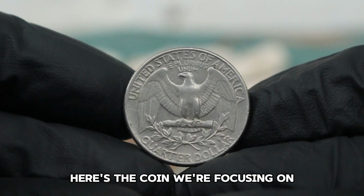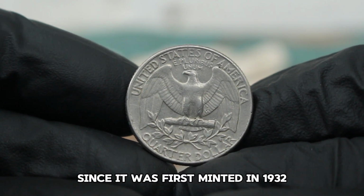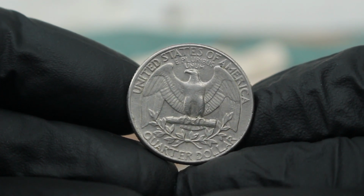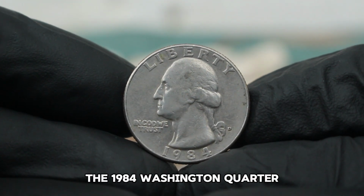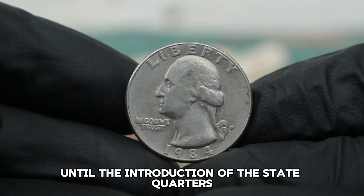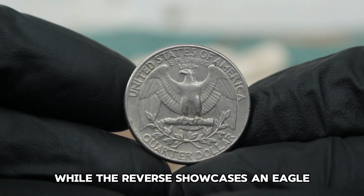Here's the coin we're focusing on, the 1984 Washington quarter dollar. The Washington quarter has been a staple of American currency since it was first minted in 1932 to commemorate George Washington's 200th birthday. The design has largely remained the same over the decades, making each coin a small piece of history. The 1984 Washington quarter is part of the regular issue series that continued until the introduction of the state quarters in 1999. The obverse features the iconic profile of George Washington, designed by John Flanagan, while the reverse showcases an eagle with outstretched wings.